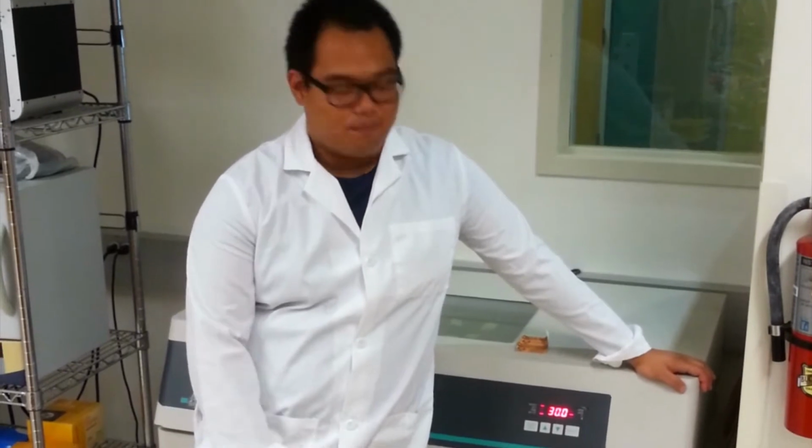So this is the neurobiology lab. I come in here to use their fancy incubator. Right now it's set at 30 degrees. Because unlike the bacteria I culture from the roots, Bacillus subtilis needs to be taken care of with extra love and attention.